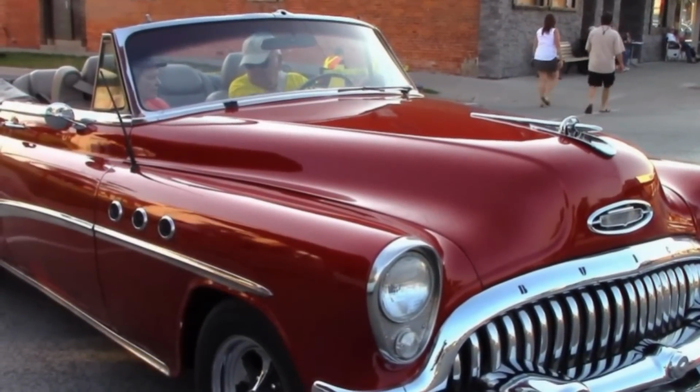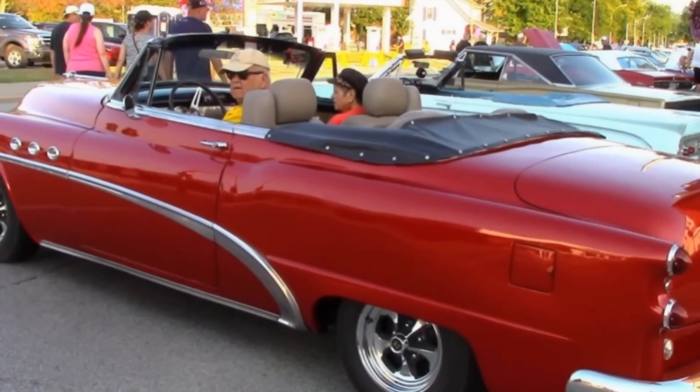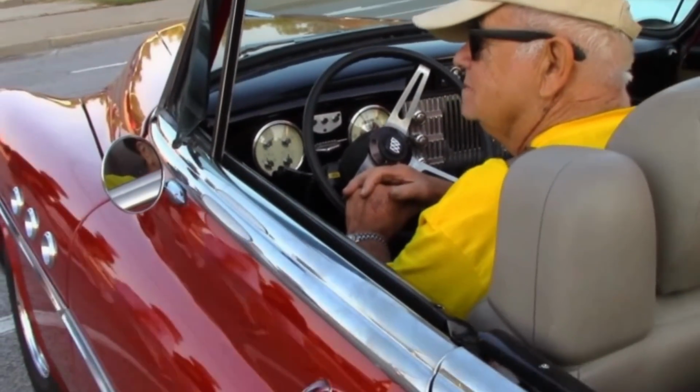Art is a Buick guy. He owns a beautifully restored 1953 convertible. Everything's brand new, complete overhaul. This is an 81 drivetrain Buick. Because I bought the interior in Ancaster, and hopefully it's going to look good, and I'll put it in here.